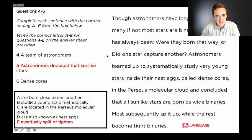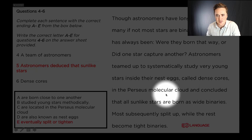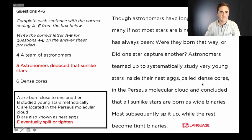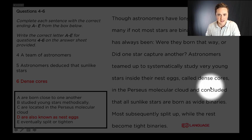What about 5? Astronomers deduced that sun-like stars eventually split or tighten. But where do we find this, and what does deduced mean? Well, here's our key word, and if we look into the text, we can see deduced, we can see concluded. There's our synonym, concluded. What about number 6? Well, 6D. Dense cores are also known as nest eggs. If we look into the passage, we can see this says nest eggs called dense cores. That is the answer there.